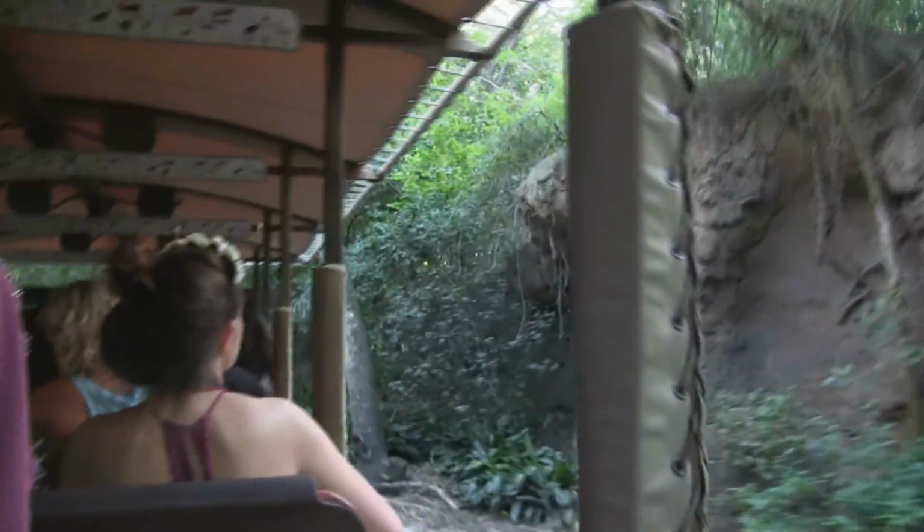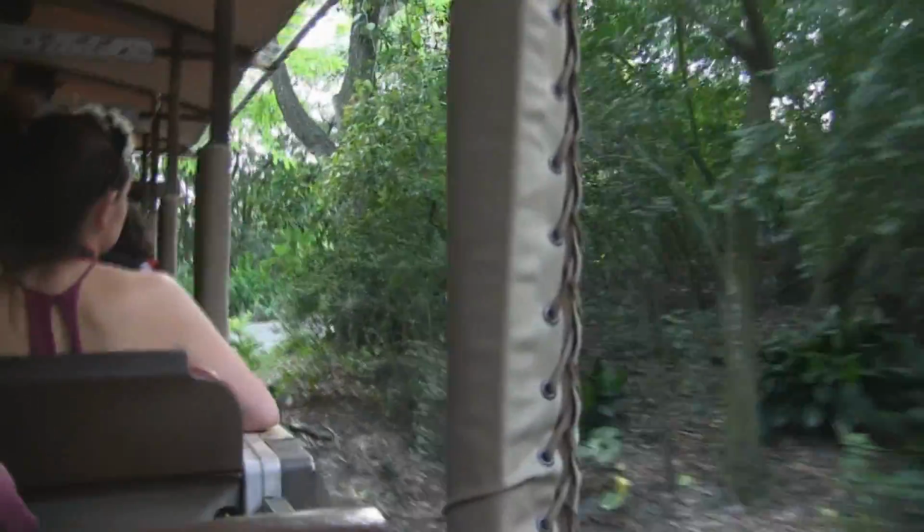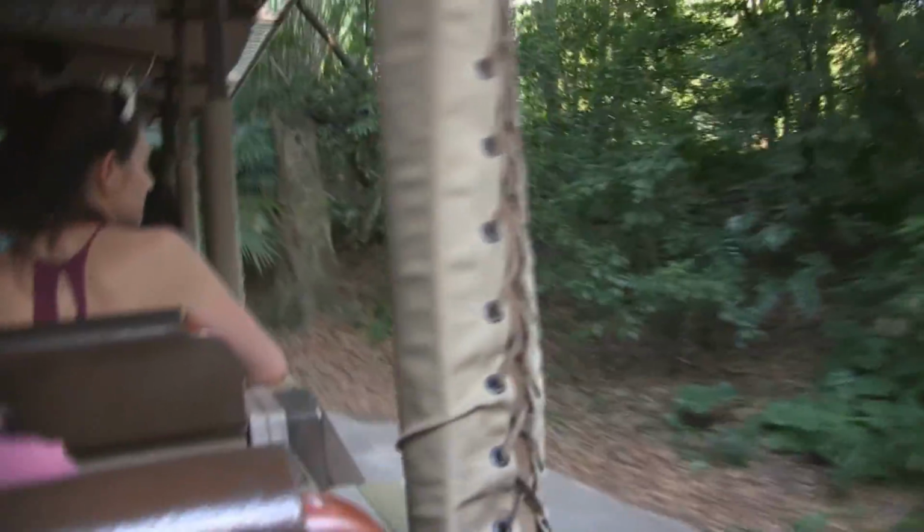So it does look like we're reaching the end of our safari. I know time flies when you're having fun, but if you liked all the animals that you saw and you want to do a really cool project, you can research animals that live near you that might be endangered or just need some help, and see what you can do in your own backyard to help them out.